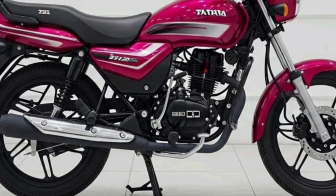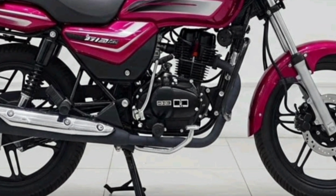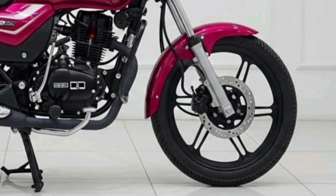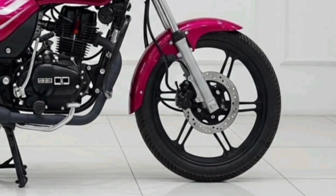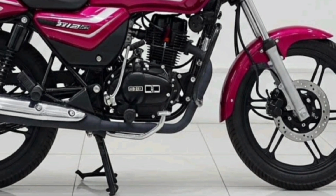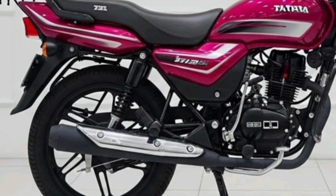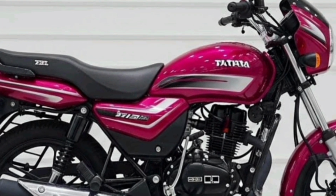Keep in mind these are expected ex-showroom prices, and on-road figures will vary with city taxes and insurance. Still, compared to competitors like the Hero Splendor Plus or Bajaj Platina, Tata is aiming to deliver more features and similar efficiency at a lower or competitive price.